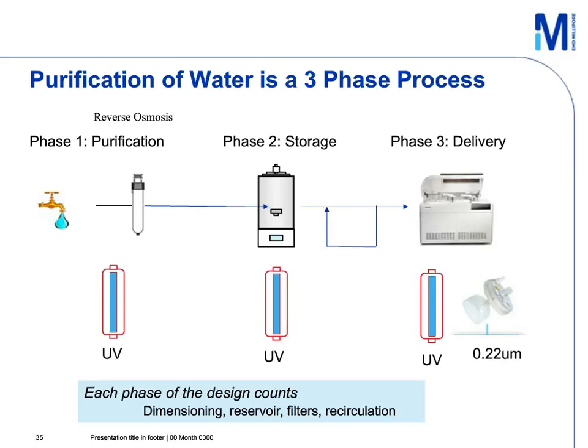A properly designed water purification system will incorporate reverse osmosis as a means to remove 95% of all bacteria from the tap water feed at the first step. Equally important is a 254 nanometer UV in all three phases. So we have one in the purification step, in the storage reservoir itself, and one in the delivery or distribution.